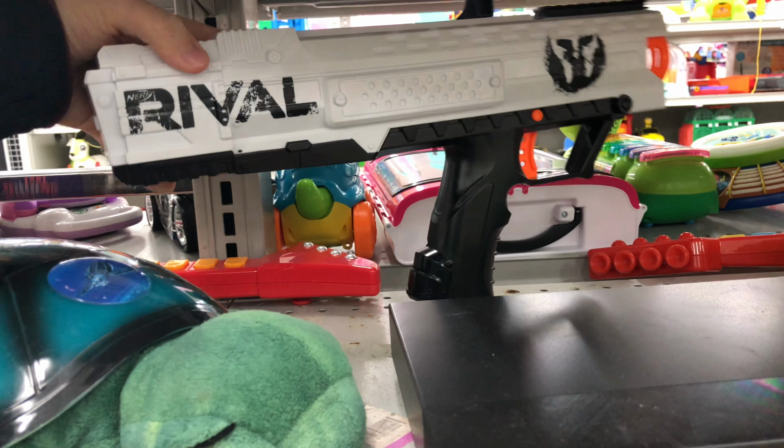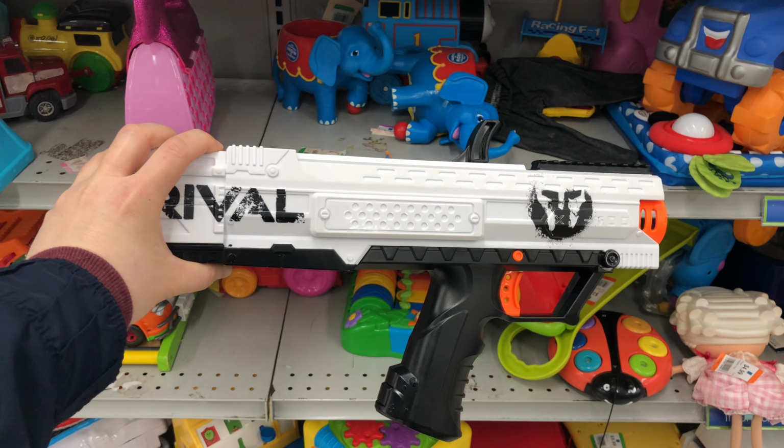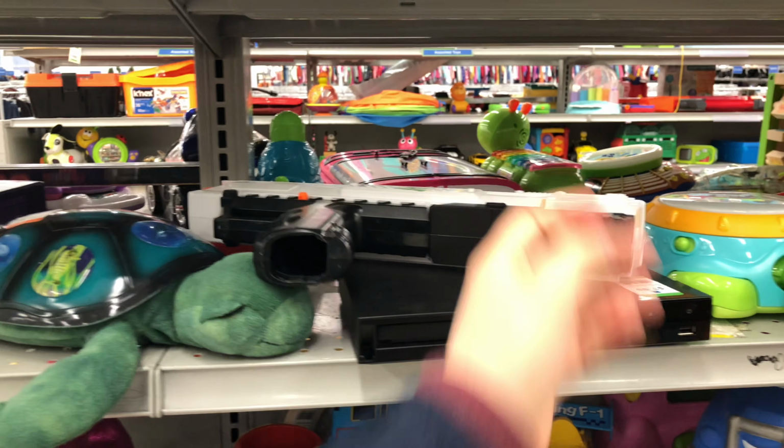And then up here we have an Apollo. We got the Phantom Corps edition, so that's pretty cool. You don't really see these too often. You usually see the red and the blue ones. This one's $3.49. I'm gonna go ahead and put that back though.